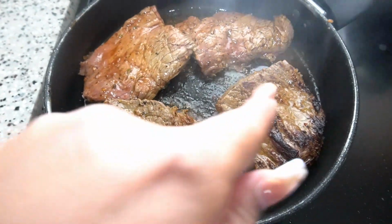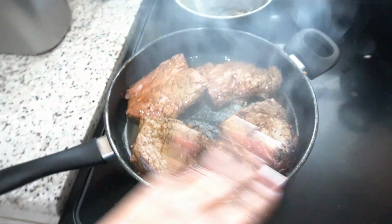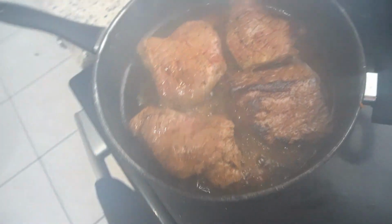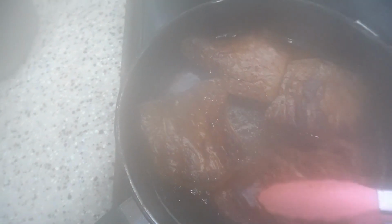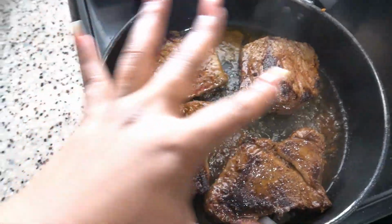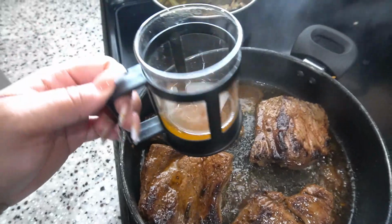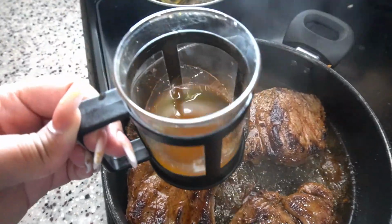So when you turn it, this is how you want it to look when you turn it. It's fogging up, it's fogging up. So after I flip them on one side, I like to go ahead and take out some of the oil because I'm going to use this to make the sauce.